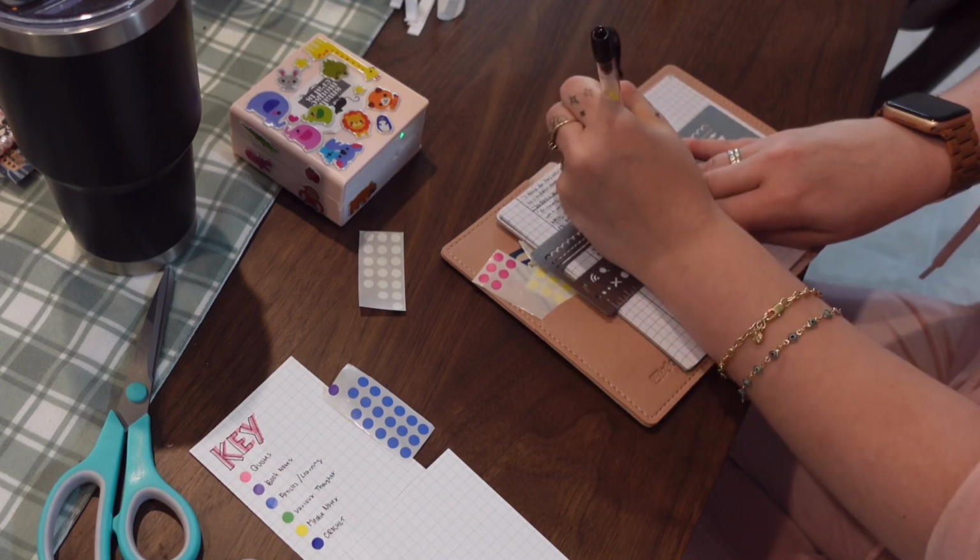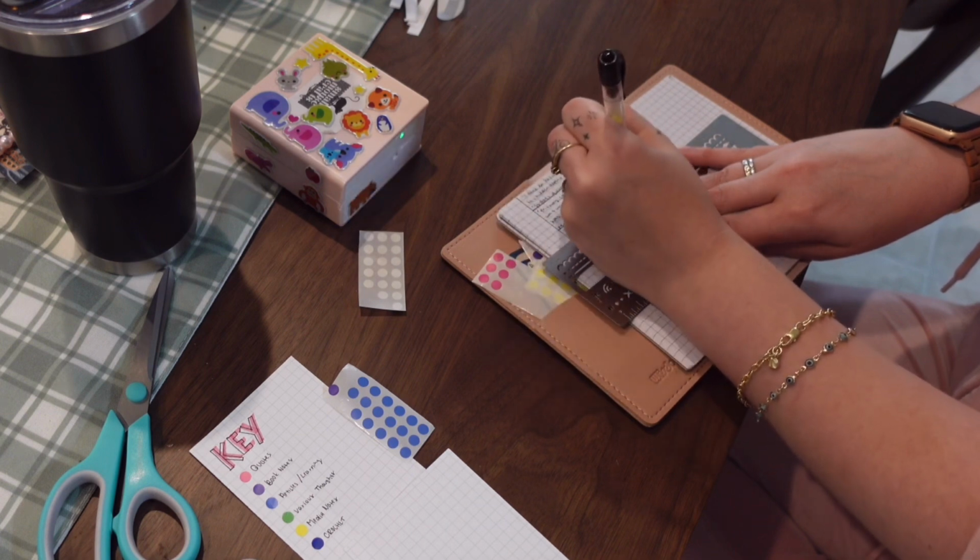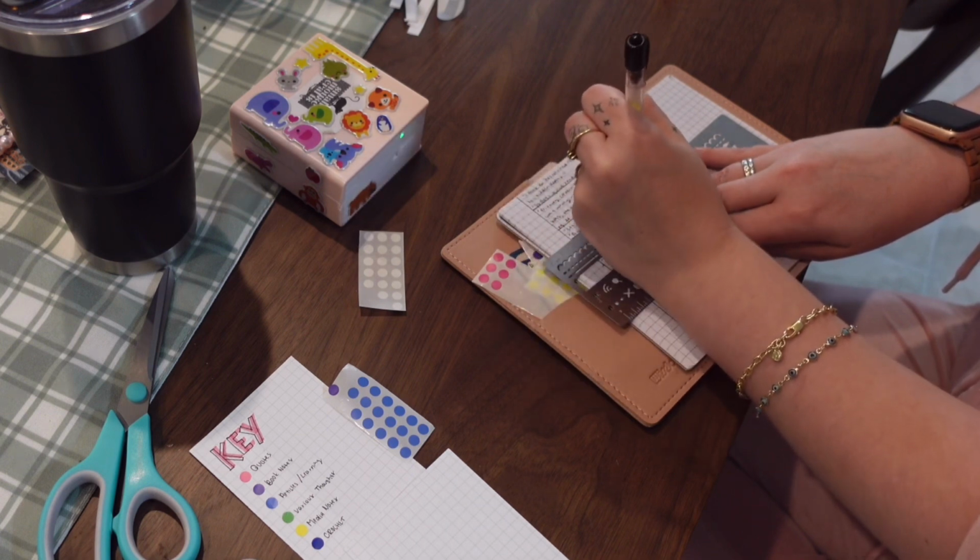If you didn't know, I have aphantasia, and it sometimes makes looking at things visually a little bit difficult. I need very clear outlines.